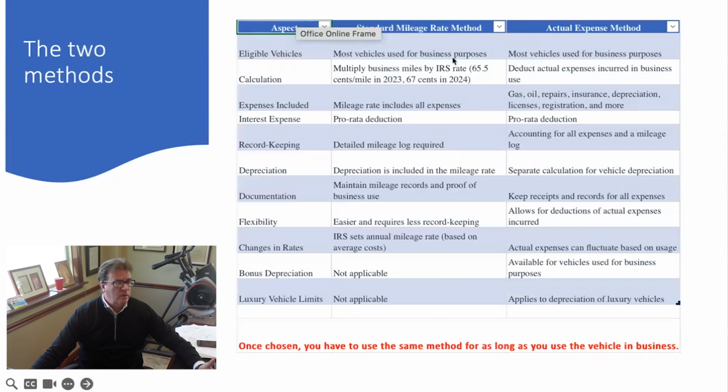So we're looking in this column right here. The actual expense method: gas, oil, repairs, insurance, depreciation, licenses, registration, whatever. That's where you take 80% of your actual expenses plus 80% of the depreciation calculation, and add those two together. That's your total write-off under the actual expense method. Under the mileage method, you take total miles driven times 67 cents this year. So are you understanding what I'm saying about the two different methods?